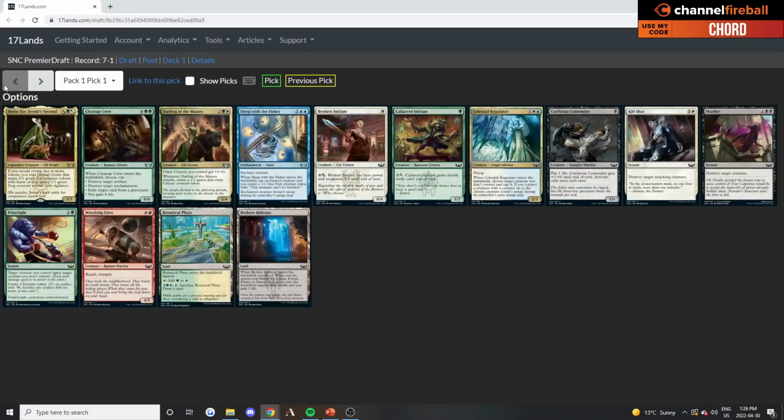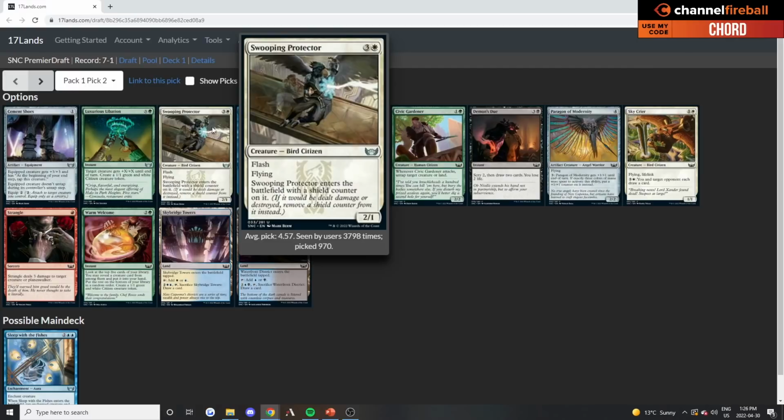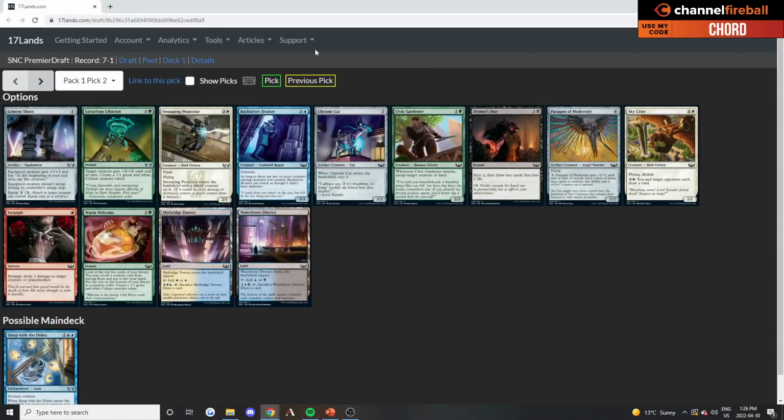And yes, I agree, if you take Sleep with the Fishes here, then you take Sweeping Protector. Sweeping Protector is also awesome. I've had a really, really good experience with this card, legit in the last day or two. I was a bit cold on it before, a little bit low impact, but too much of the time you just get to nab a creature, eat a creature, and then you have a 2/1 flyer. It's just really, really powerful. So I think these are the 2 best cards in the pack, and you can take either of them based on what you just took.